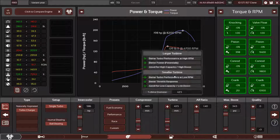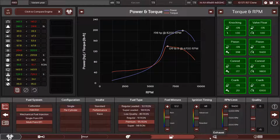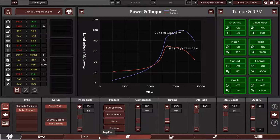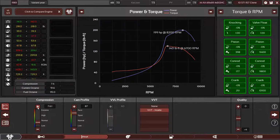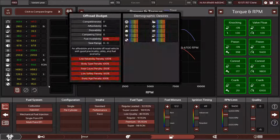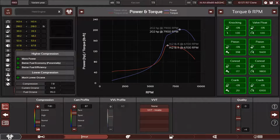Intercooler is a little bit bigger. Then we have a semi-aggressive, moderate turbo. I mean, it's a high-end turbo, but it's not a super narrow power band. Can we do one ignition timing? Yes. So here we are, we're close to finishing this engine out.